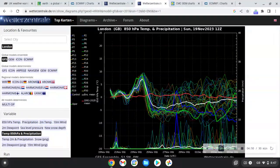It's very, very cold. And once again, the control run, as you can see here, is going for the same, very cold. So that is very interesting from the latest runs today, so we're going to have to keep an eye on that. If it does come off, it'll be very, very interesting to see this time of the year already, seeing some colder weather.